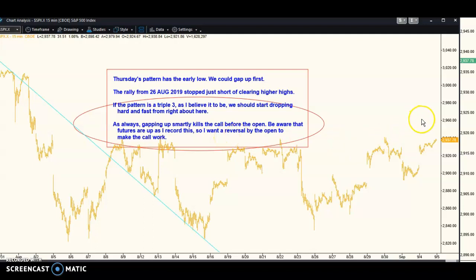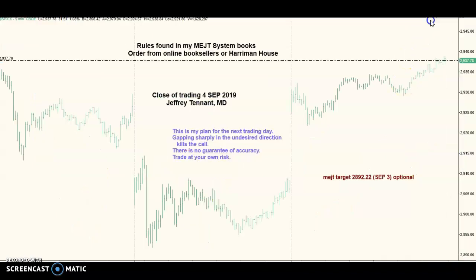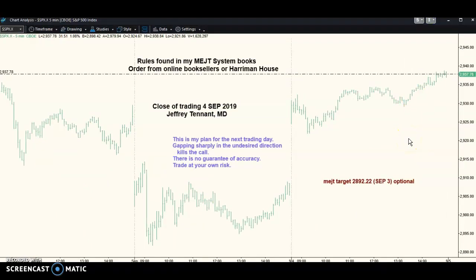I suppose we could still hit 29.46, but frankly, I'd rather we didn't. I'd rather we drop right from the open. If we go too much higher than this, the idea is not going to work. I'm still assuming it will, and we'll find out tomorrow, I think, if I'm right or I'm wrong. So I think tomorrow's a moment of truth, pattern with the early low. If we start dropping right from the open, I think there'll be a long drop in front of us because this is a potential for the end of this 333.